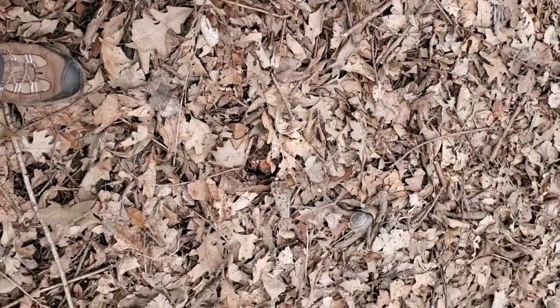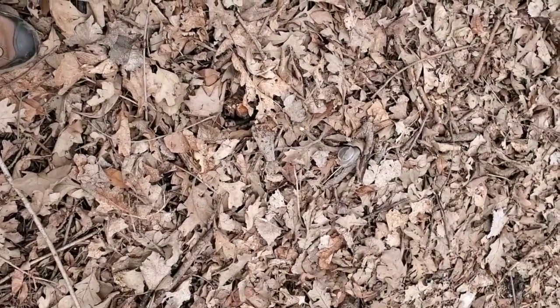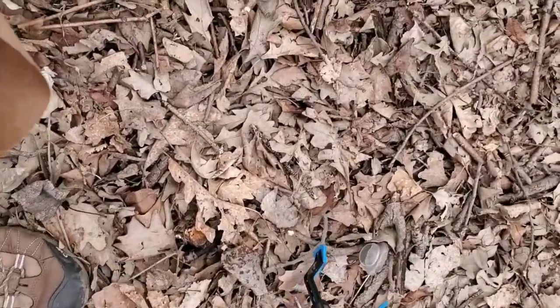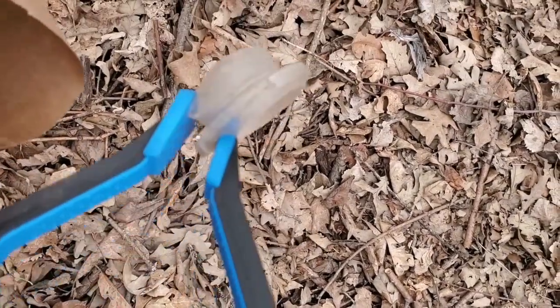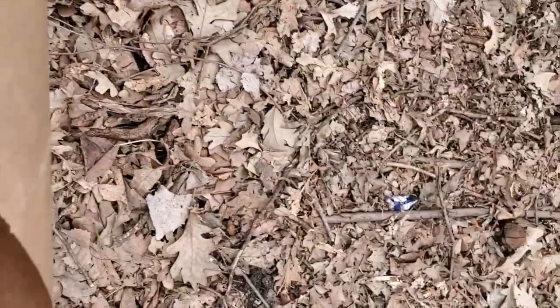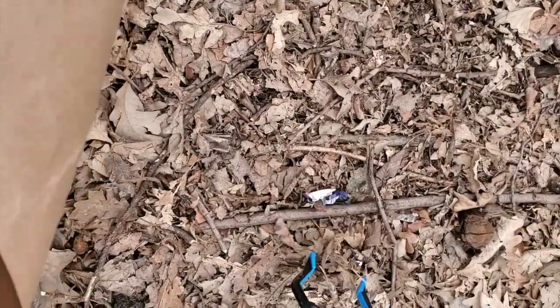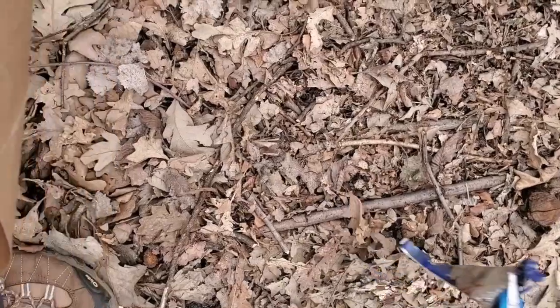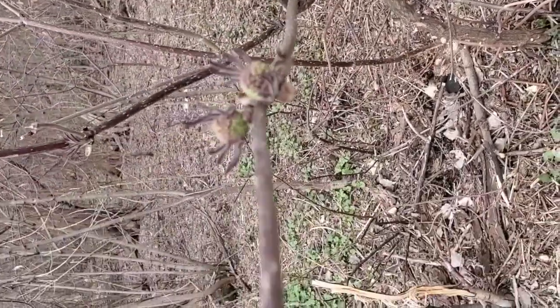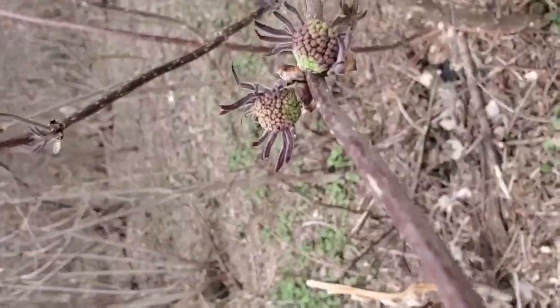Oh, do you see what I see? I see another piece of plastic. Let's take a look here. Oh, yeah. There we are. More plastic. Right in the bag. Oh, and not too far from it, another food wrapper. Right in the bag.